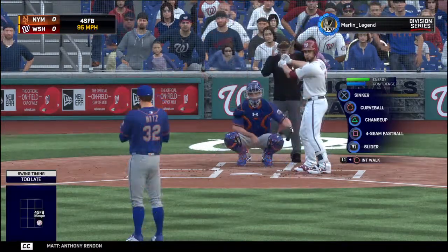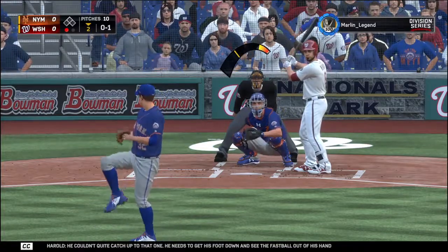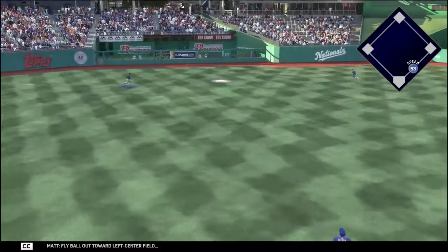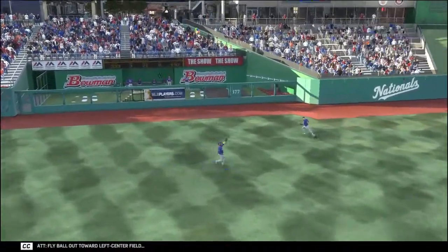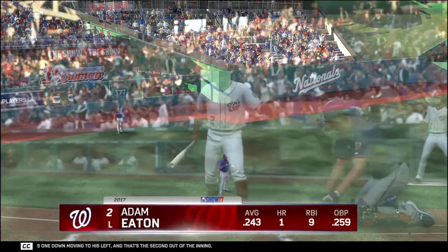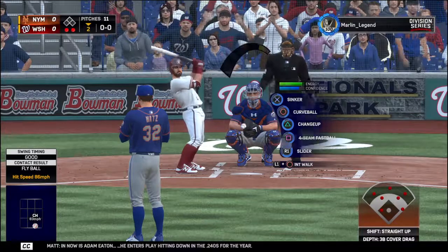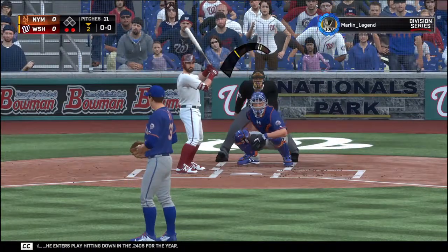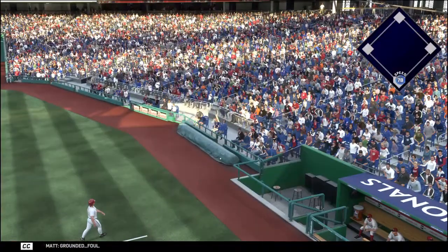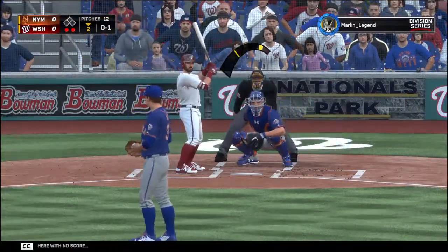Anthony Rendon swings and misses there, so he's down 0-1. He couldn't quite catch up to that one. He needs to get his foot down and see the fastball out of his hand. Fly ball out toward left center field. And he will run this one down, moving to his left, and that's the second out of the inning. Batting sixth, in now is Adam Eaton. He enters play hitting down in the 240s for the year. Grounded, foul. Bottom of the second here with no score.